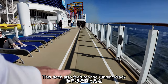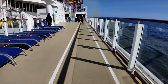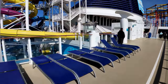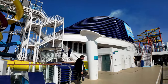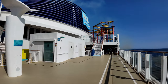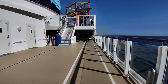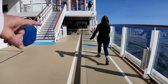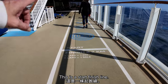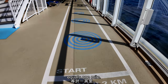This deck also features the running track that you see here. This is the start-finish line. They say 5 laps equals 1 kilometer, 8 laps equals 1 mile.